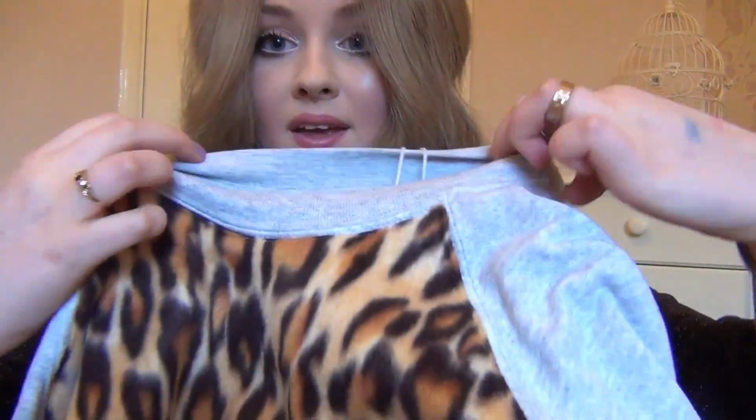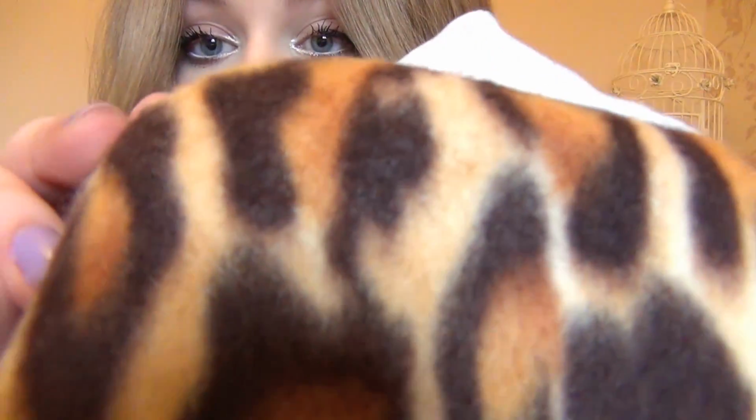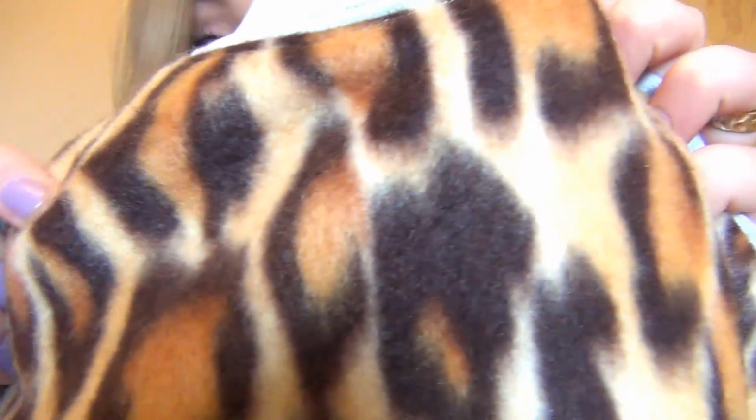And it's a sweatshirt style, so it's kind of a crew neck, if that's what they're called, and it's just a grey sweatshirt. Then on the front, I can't do this, and I got this one in large simply because again I like the jumpers oversized, and I don't know if you can see, but it's actually furry. So on the front it's not just a print, it's actual material.